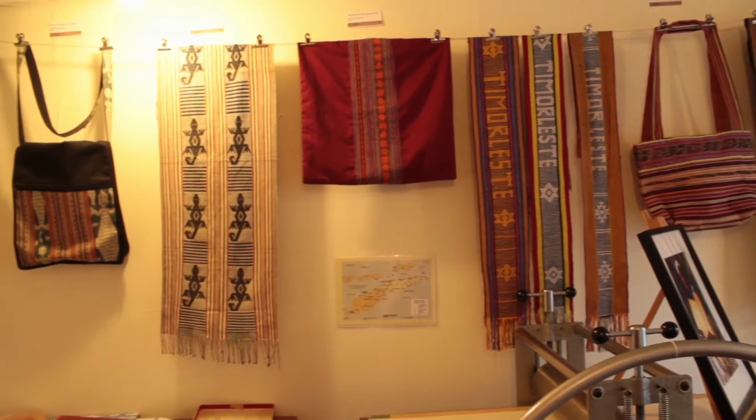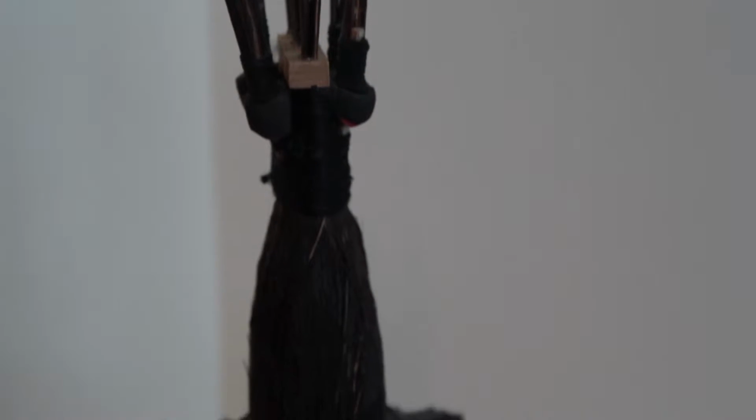In this room, it's an exhibition about Timor-Leste, East Timor, where my husband and I were living in 2013. I think just from being really immersed in their culture, their language, their art ideas, I drew a lot of inspiration from that.